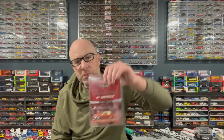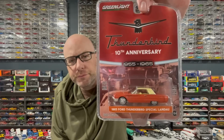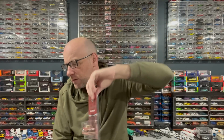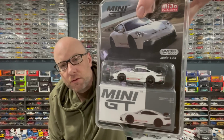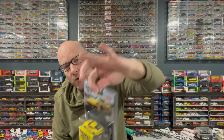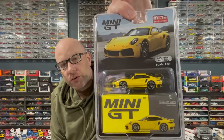The only other real current thing, well, I got some Mini GTs. That's current. This Thunderbird, I believe, is fairly current, from Greenlight. I think I picked this up from SC Diecast, and I think I picked these Mini GTs up from SC Diecast as well. We got 2 Porsches to look at: Porsche 911 GT3 in white and Porsche 911 Turbo S in yellow. I love a Mini GT Porsche. They do a great job, so we'll check those out.